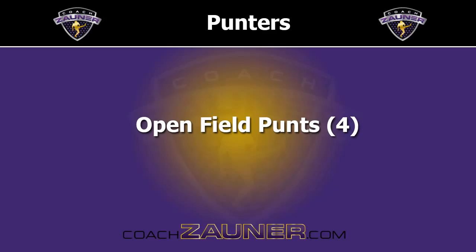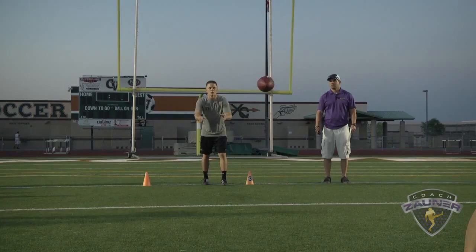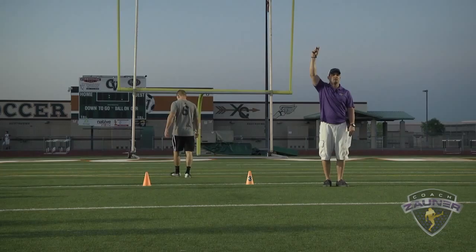Here we go. Number 6, Tyler Grassman, University of Buffalo. Open field punt, punt number 1. Got a 1.32 get off, wobbly, spiral nose up, about 6 out to the left. I got a 4.65 hang. 42 yard punt.